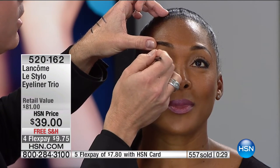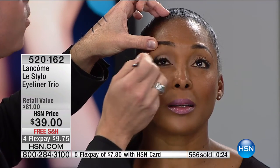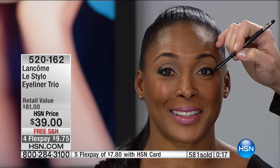Like an easy way to make a smoky look, right? Right, so you get that extra little lift. So again, if you're struggling with a hooded eye and you want a little more of a lift to your eye, look at the crease that we created. Wow. But it's simple, it's easy. You don't have to work hard with these.